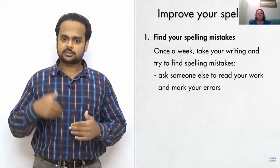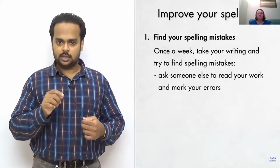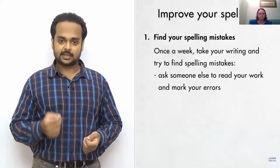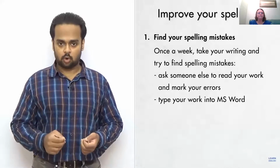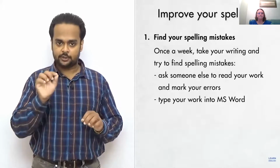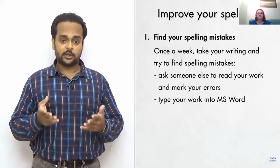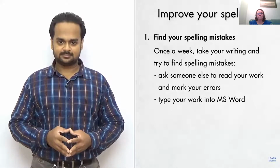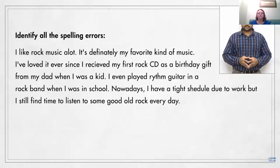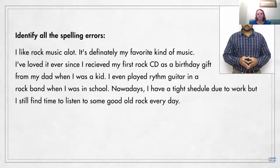The first is to ask someone else to read your work and underline or circle any errors and also give you the correct spellings. The second option is to take your writing and type it or copy-paste it into Microsoft Word. The software will then underline your spelling mistakes for you and give you the corrections. This way, you can identify your own errors. Okay, let's do an exercise to understand this process. Here's a short text that I wrote. There are 5 spelling errors in it. Stop the video, try to find the mistakes, then play the video again and check.